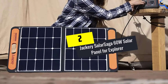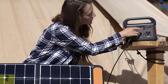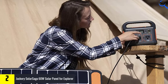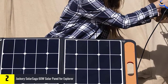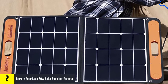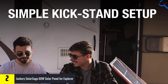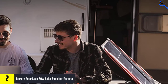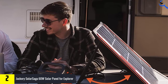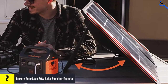At number 2, we have Jackery Solar Saga 60-watt solar panel for Explorer. This thin-film Jackery portable solar panel has durable ETFE laminated paneling and comes with a power cable to charge portable batteries and power stations. It also has an extension cord with an adapter that includes a USB-C port and a USB-A port to charge 2 small devices at the same time. The cords are in a small carrying bag on the back of the solar panel.